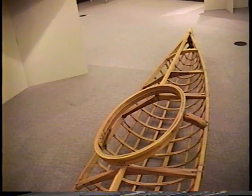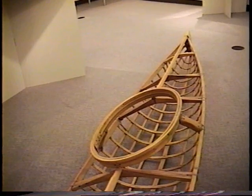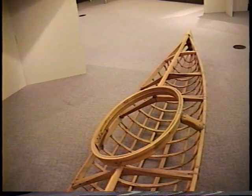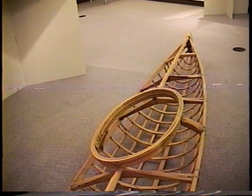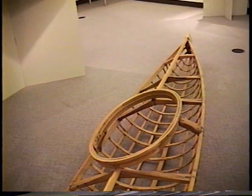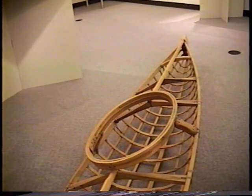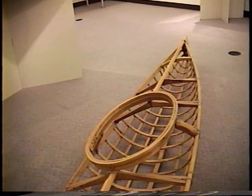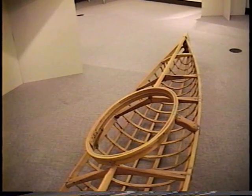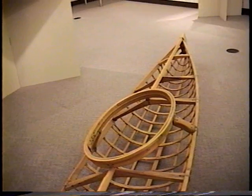But that's one detail that has been hard to verify. The larger boats that we've seen, though, do tend to have round hatches. That's correct. But there's almost no documentation on the single other than Zimmerle's work from Denmark. So we're a little unclear about the exact hatch.